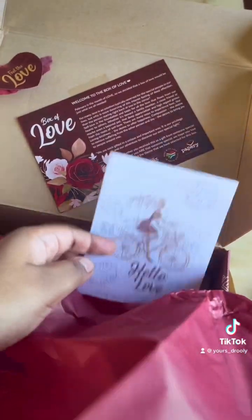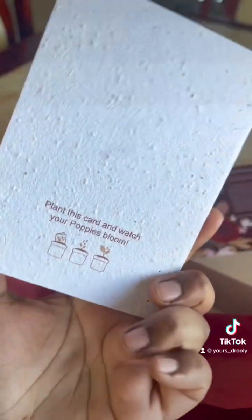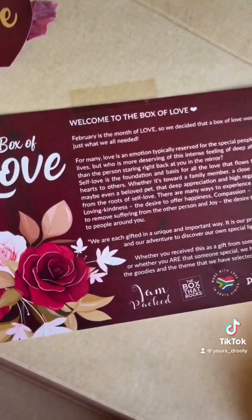And here we have this card that came on top of the whole thing. It actually also contains little seeds in it, so if you plant it, it will grow into a cute little flower.